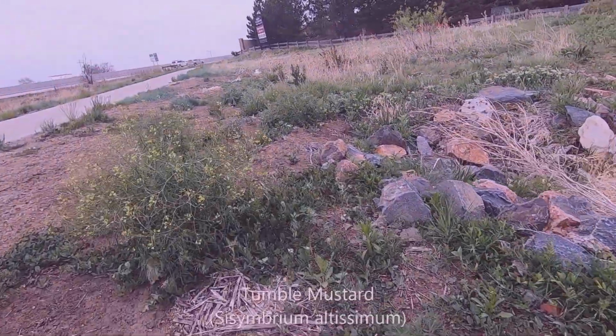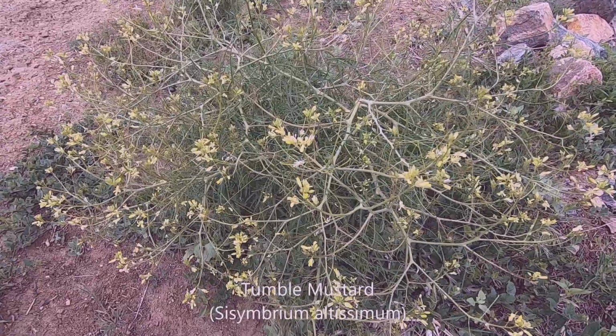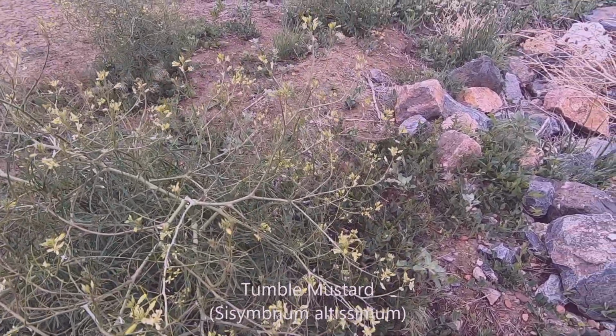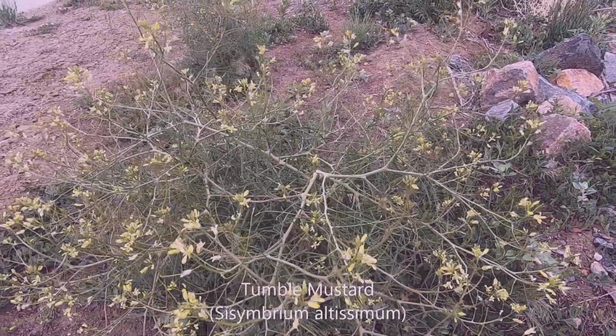And this is something I haven't identified, I think it's too early because the flower hasn't opened yet. This is the tumble mustard, with yellow flowers. It's not that pretty, but it has spectacular shapes and everything. It's a big weed with flowers as well.